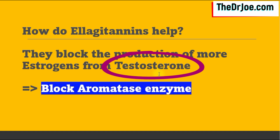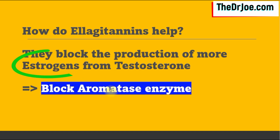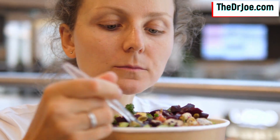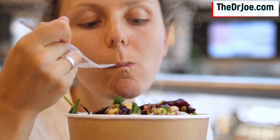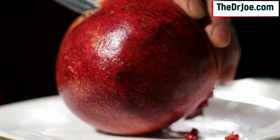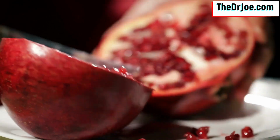This testosterone, which women also have, is converted to estrogens by the enzyme called aromatase. And of course, the more aromatase activity you have, the more estrogens are made from the testosterone. And here we have in our pomegranate elagitanins blocking this aromatase activity, so less estrogens is made from the testosterone. That way, you reduce estrogen levels, which will also reduce your risk of developing breast cancer.